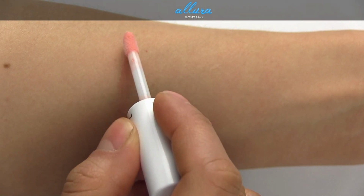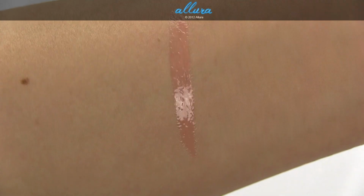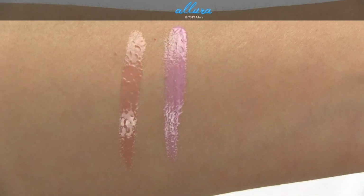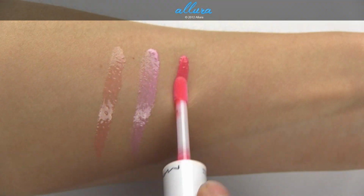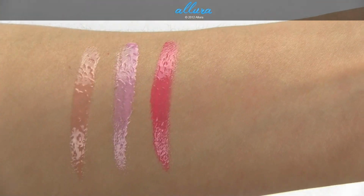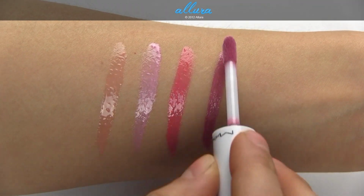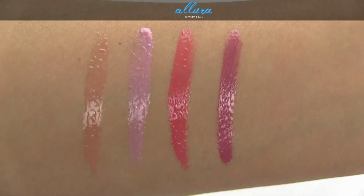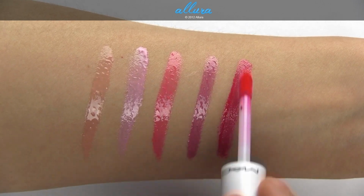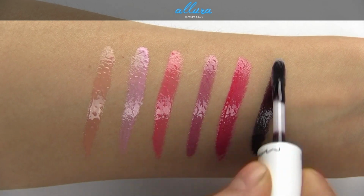Here's Summer Sweetheart, which is a light peach color. Stay Sweet, which is a light lavender pink, more of a milky finish. Kiss and Don't Tell, which is a very bright coral, more like a neon coral. Mall Madness, which is a mid-tone pink violet. Strawberry Malt, which is a bright red. And Feelin' So Good, which is a deep blackened plum.